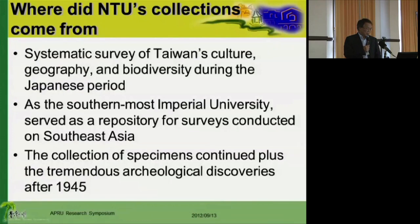And also there were a lot of archaeological excavations since 1945. The earlier ones were almost exclusively done by the faculty of NTU. So a lot of those things were also kept at NTU.